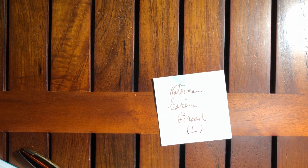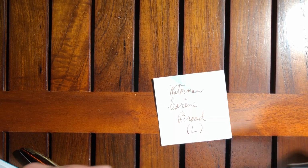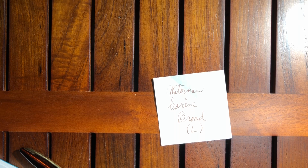And you know, that just reminded me of another fun thing. Filling mechanisms. That was a cartridge converter. Here's a piston filler. Oh, this isn't a filling mechanism, but magnetic cap. There's vacuum fillers, let's see, the Legacy was, I forget what it's called, but you know, all kinds of filling mechanisms. So I think I could go on and on.